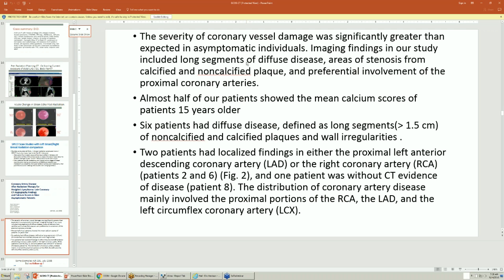Six patients had diffuse disease defined as long segments greater than 1.5 centimeters of non-calcified and calcified plaques and wall irregularities. It's interesting to note that there are non-calcified plaques, because you would think if it's radiation damage and proliferation of cells and inflammation 15 years ago, that that would all be calcified and there wouldn't be new stuff happening. So the new stuff is probably stuff that would have happened anyway, happening next to the calcified plaques from the old stuff. If there are new non-calcified lipid-rich or fibrosis-rich plaques, then there would be something you can do to interfere with that process. But we'll talk about that later.